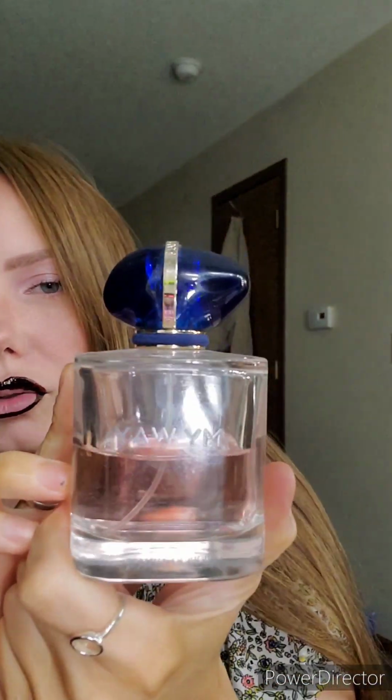I guess while we're waiting for this to dry, we can go ahead and do our fragrance for the night. I'm gonna go with Giorgio Armani, My Way. Very floral. It almost has like a grape scent to me. It doesn't have grape in it. It's a very sweet fragrance. I chose this tonight because it's a little bit deeper of a fragrance than just a really light floral. It has a little sweetness, a little deepness to it.